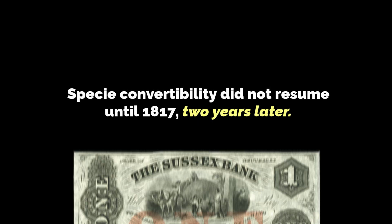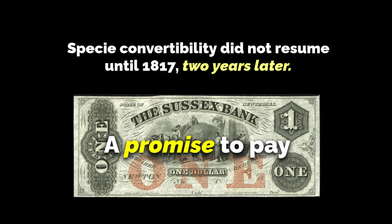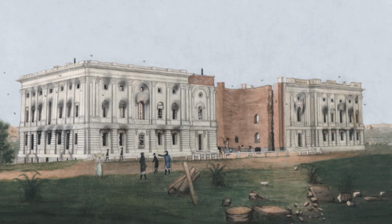We say their notes are backed in gold, quote unquote, but were they really? That was just a promise, and promises can be broken. All money, whether it's backed in gold or not, is only as good as the confidence you have in it. So the banks weren't in any hurry, but Congress, on the other hand, was in a bit of a rush, actually, to recharter the Bank of the United States.